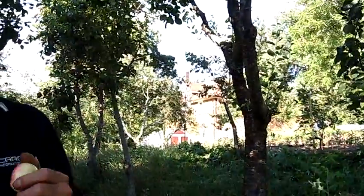We have another variety up here, the Early Redbird, and it's an old Stark Brothers tree, and it ripens earlier also than the Yellow Transparent or the Early Harvest. So if you're looking for a very early apple, this would be a great one to try.